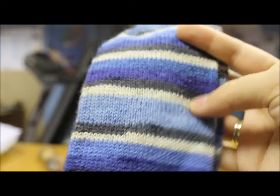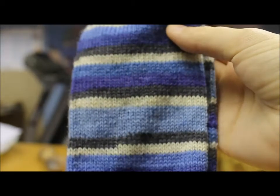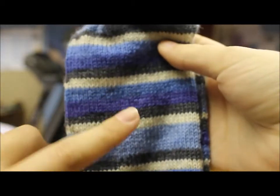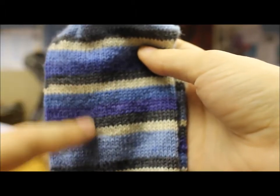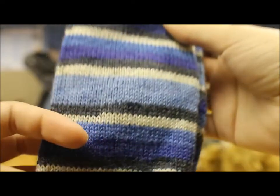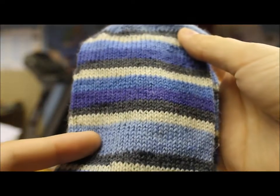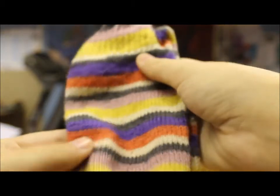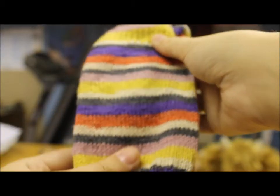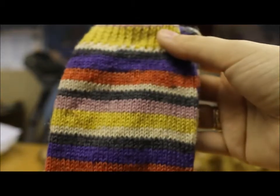Alright, so here's just a close-up of the yarn. This is the Find Your Sea Legs, and as you can see, there's the thin stripe, two thin stripe repeats, and then a thick one, and then another two thin ones. So, that is that one. And then we have the Mashup, and this one, they're all the same size. I'm really enjoying these.